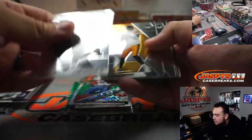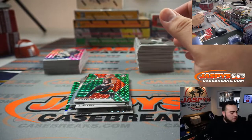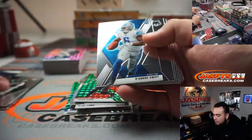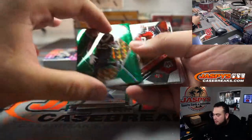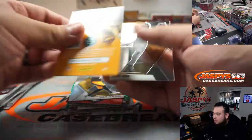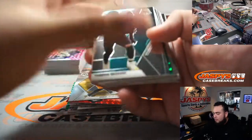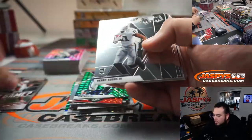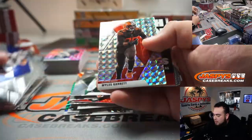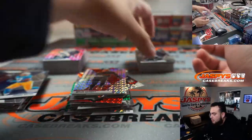Barry Sanders, Tyler Eifert, D'Andre Swift, Michael Thomas, Touchdown Kings, Dan Marino, Chase Claypool, Von Miller, Henry Ruggs, Peyton Manning, Will to Win, Denzel Mims, Myles Garrett, Joshua Kelley.